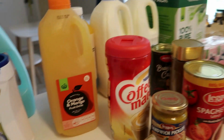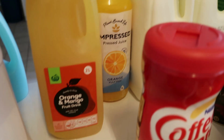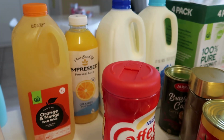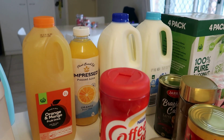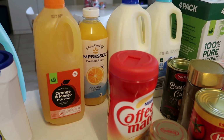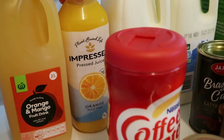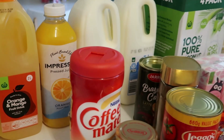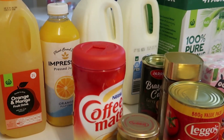I just got some of this orange and mango fruit drink. The kids just like that sometimes. And I also got my pressed juice as well because I really like this juice. I have been buying it a lot lately for mixing alcoholic drinks, but it was on special this week for $3.50. So I grabbed that because it usually does come on special for that much, but it's a really nice juice and pretty close to squeezing your own orange juice taste. So I got that one.